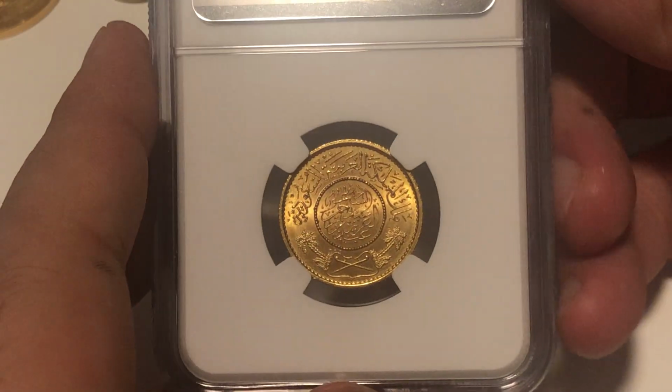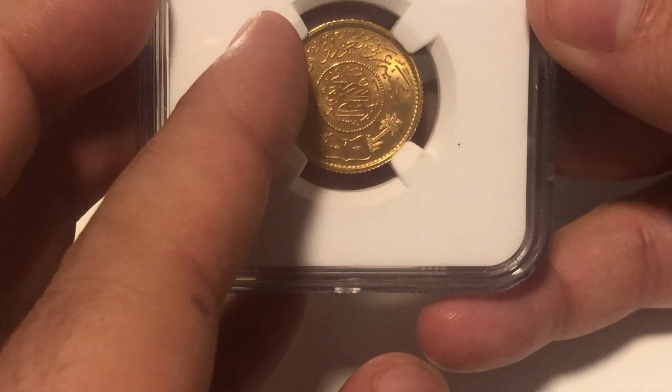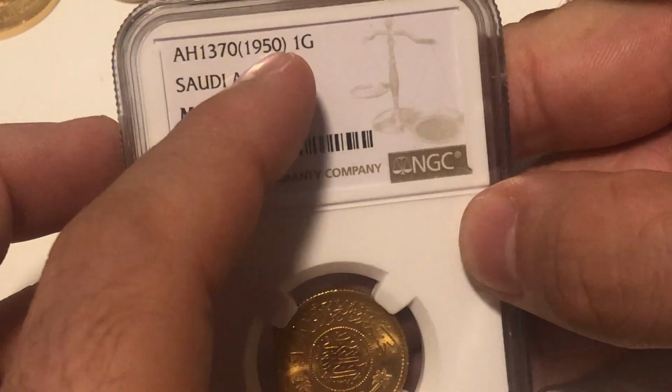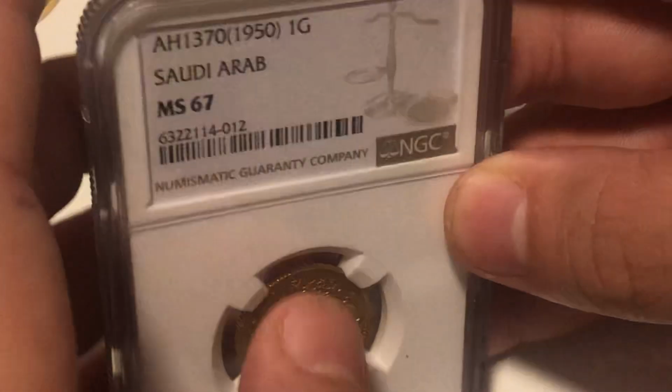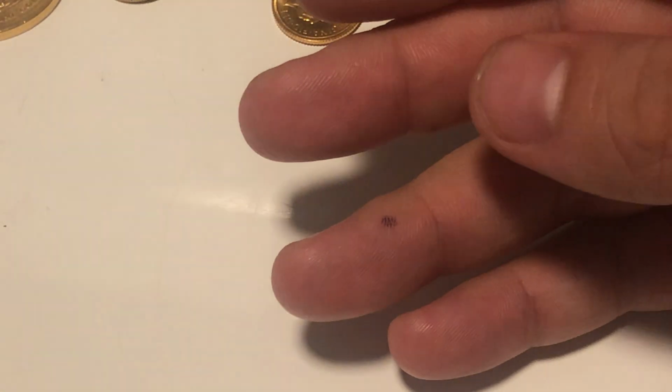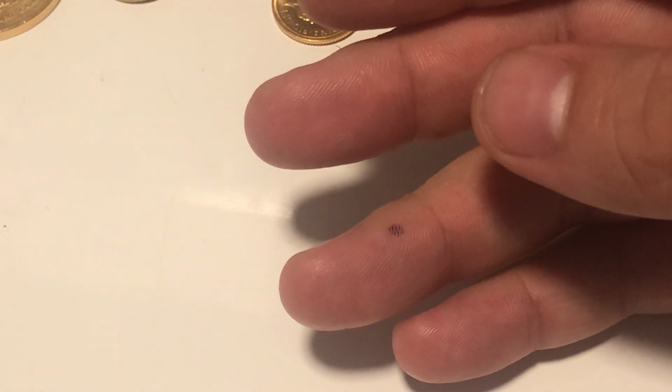I think it's 1951? 1950, it's there. They made 2 million, I believe. Very happy to have that.